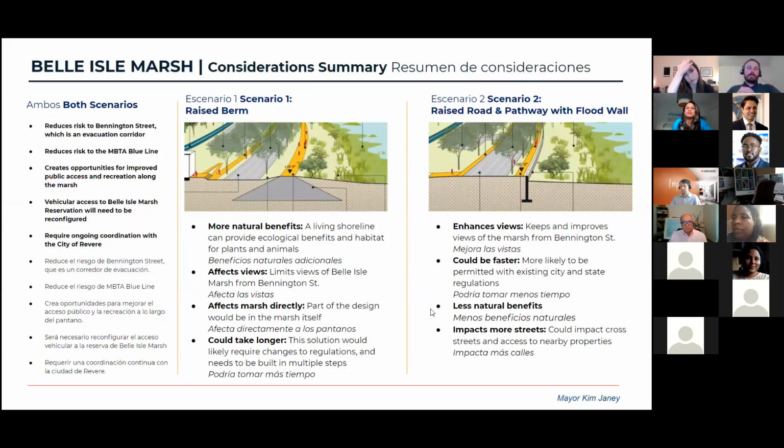Great, I'll hand it over to Trevor. Yeah, and I think here we see more substantial differences between the 2 scenarios in Constitution Beach. Both of these provide the same benefits, right? They are protecting the evacuation corridor on Bennington Street. They're protecting the East Boston MBTA Blue Line. They're providing opportunities for improved public access and recreation along the marsh. And both, of course, it's important to mention, will require deep ongoing coordination with the city of Revere, as they will need to tie into a solution on the other side of the fence in Revere from Boston. So that is an important consideration that's part of either of these solutions.